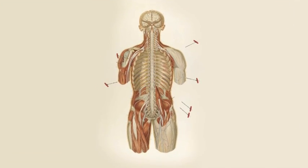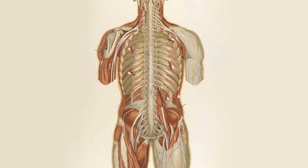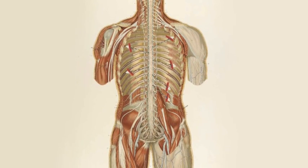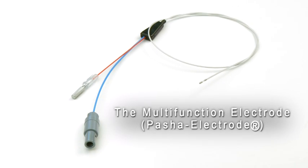With the old traditional method, it was necessary to locate each individual segment by means of a needle stick each and every time, which often proved to be uncomfortable and dangerous because of possible damage to vessels and neuron structures. Treatment is totally different with the multifunction electrode that has been developed for this purpose.